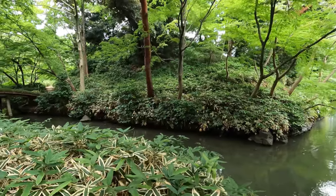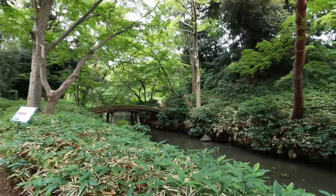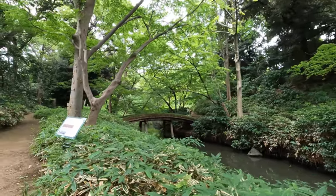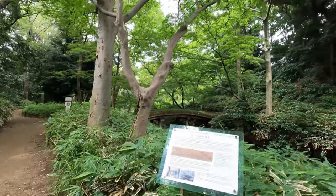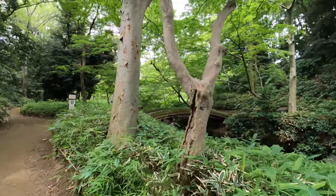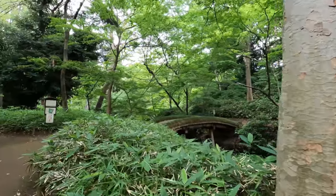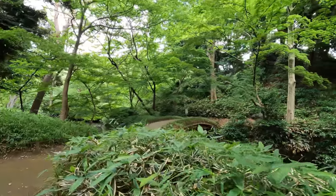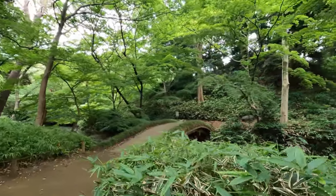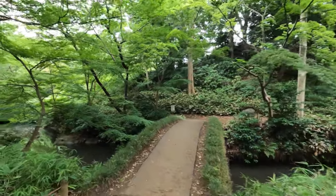This is the back of the garden. You can see it's very shady and it's also very nice to be here when it's so hot in summer. But if you want to visit in summer to cool down a little bit, please wear long clothes because else the mosquitoes will kill you.